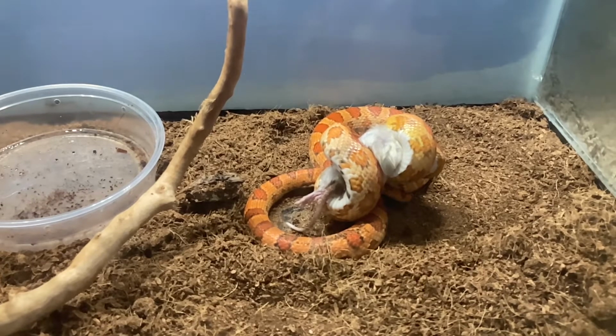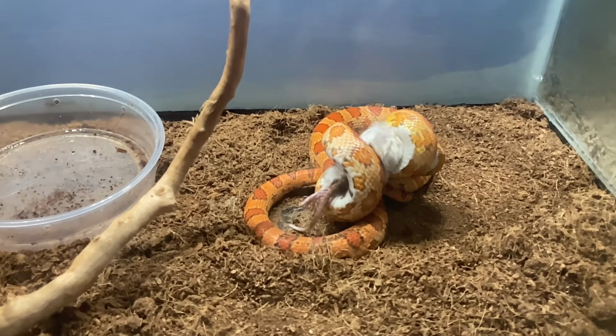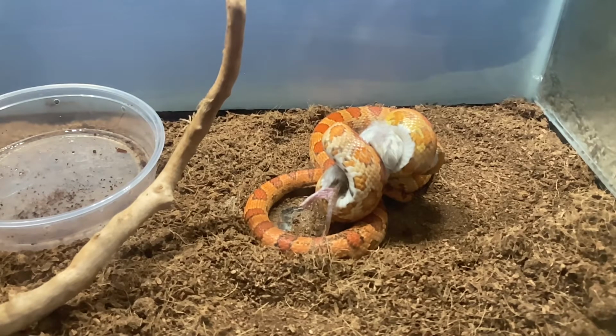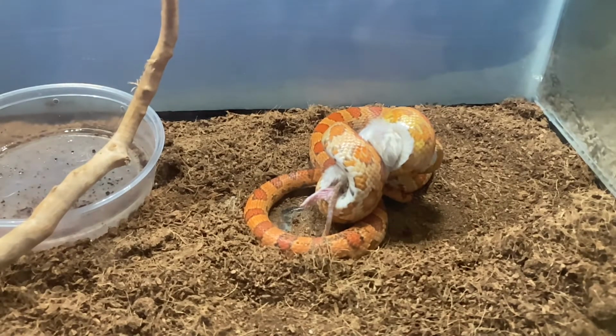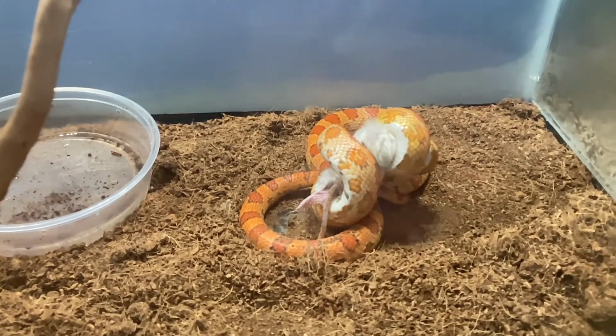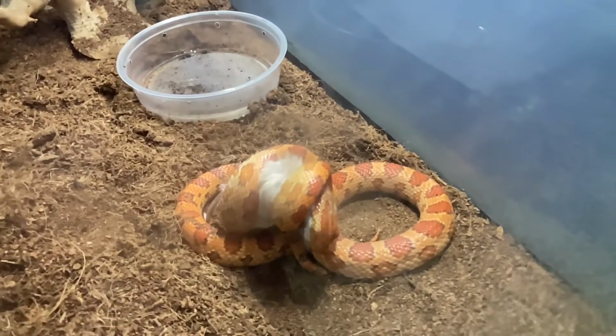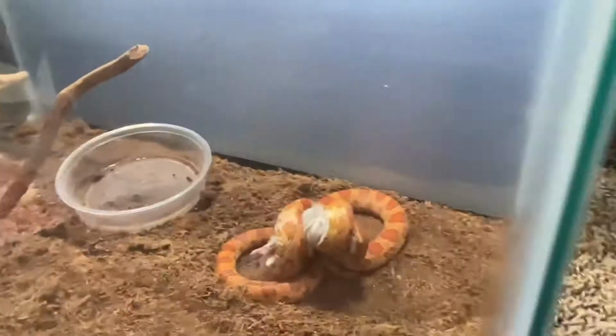I'm gonna grab my tweezers here. Grab this crap out of here. This is over here. There we go. I'm gonna readjust his log. There we go. And my heating pad just fell off. So. Oh yeah. And I think that mouse is dead.